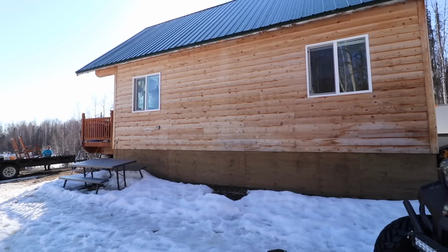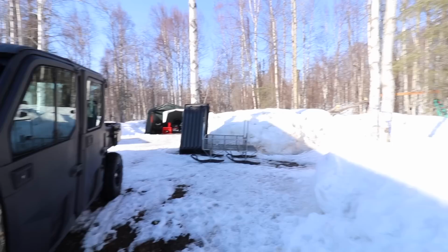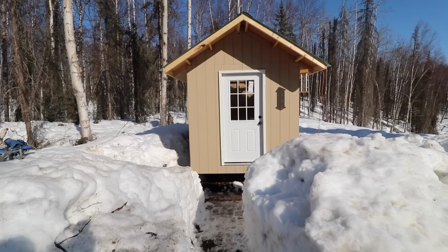It's a beautiful day. So the location of the treehouse is right next to the cabin. We've got the chicken coop here, which we still need to build stairs for, but it's going to be right over there. I wanted the treehouse to be close enough to the cabin so that if I'm inside doing laundry, dishes, whatever, I could keep a close eye on the boys.